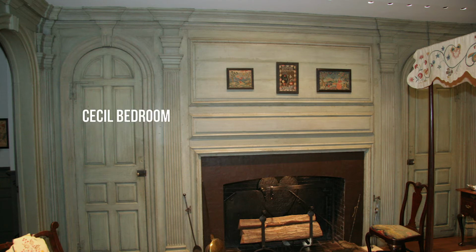Now, the first Georgian room we're going to study is a room called Cecil Bedroom. This is where Mr. DuPont slept. This is one of his favorite rooms. It's from Maryland, and you'll notice some key characteristics. This room has full paneled walls. Notice the paneling on that fireplace wall. It's actually raised off the wall.